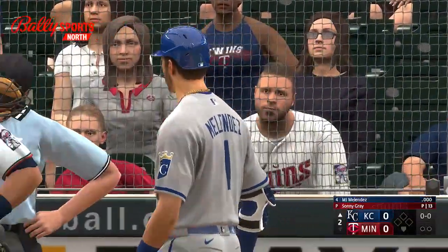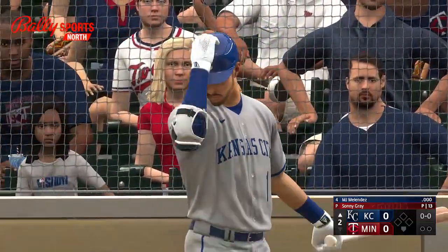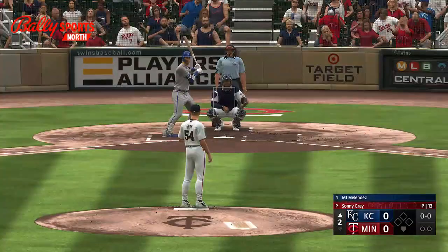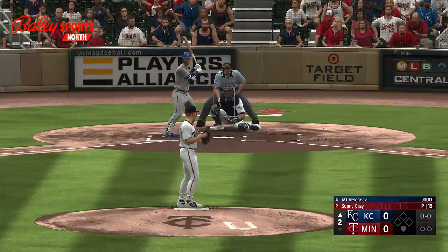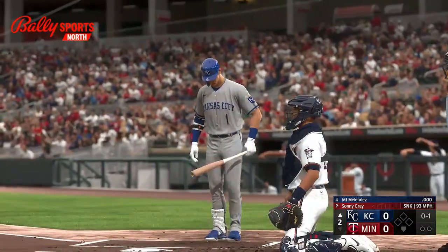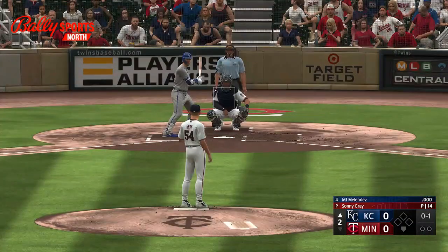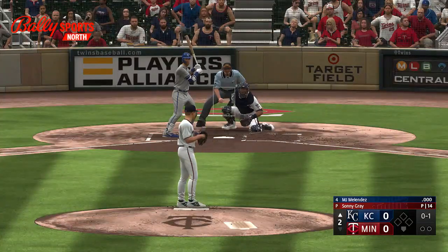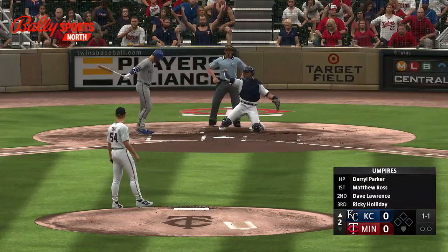And welcome back. And here's the rookie catcher, MJ Melendez, leading off for Kansas City, the catcher, number one, MJ Melendez. The pitch. And there's the strike. That misses, and the count is 1-1.